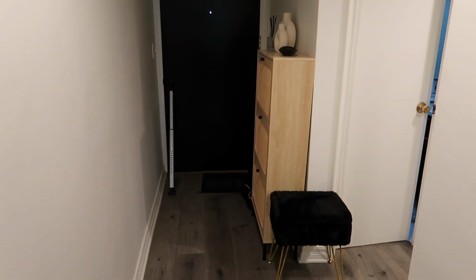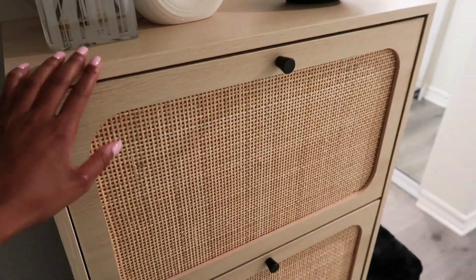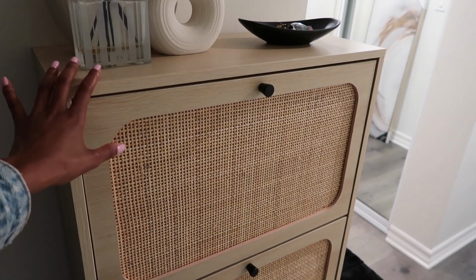I did not vlog it yesterday, so I got this rattan console from Amazon, and it pretty much just holds all of my everyday shoes. So like, I don't wear shoes in my house. I mean, obviously I have shoes on right now, but that's because I'm on my way out the door. But normally I do not wear shoes in my house, so I usually come in the house, take my shoes off, and I just kind of leave them by the door. So yeah, I got this from Amazon, and I think it's super, super cute.